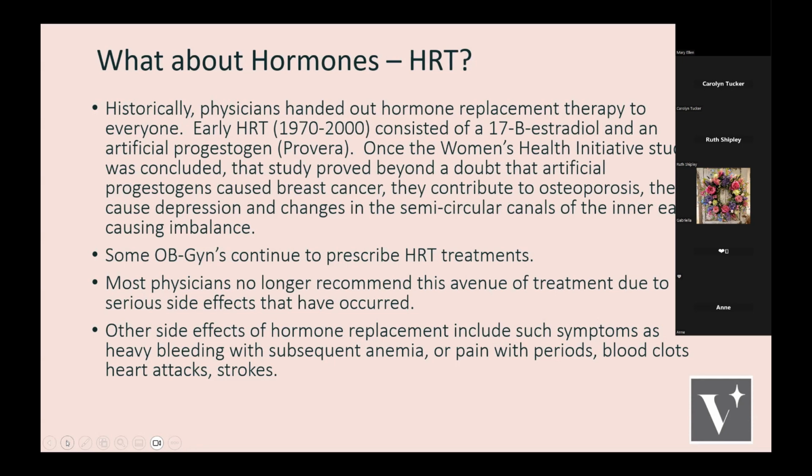There's a huge difference between artificial progestogens, the chemical, and your naturally produced progesterone. Progesterone is a natural hormone. It's something your body makes once a month. Artificial progestogens are chemicals, and they made them specifically to be anywhere from 500 to almost 10,000 times more potent than your natural progesterone. And they're chemically made so they can bind in both estrogen, testosterone, and progesterone receptor sites.